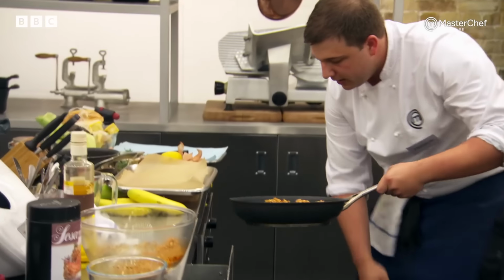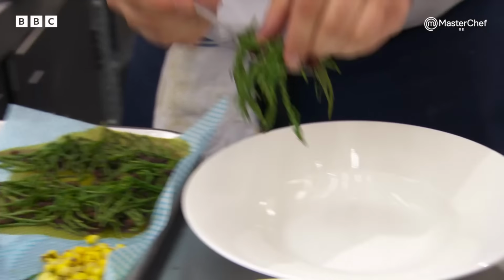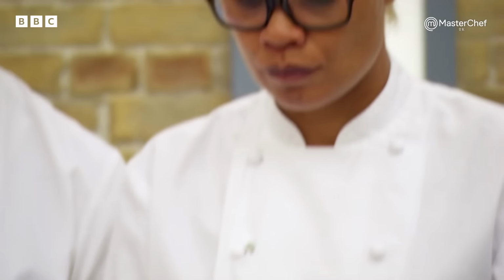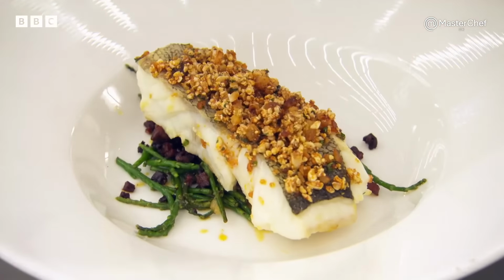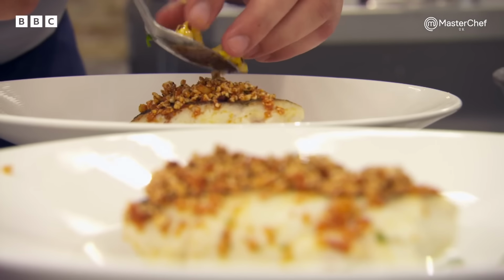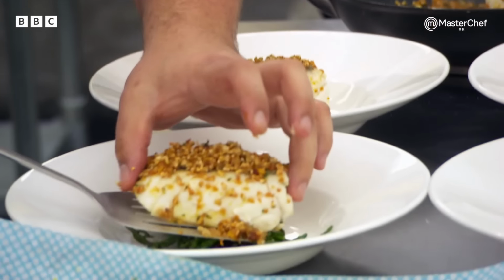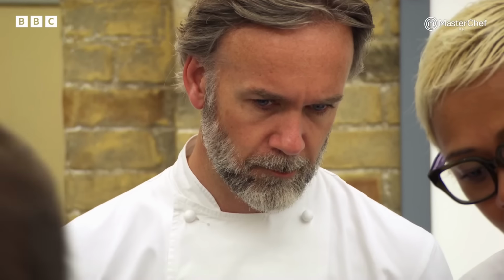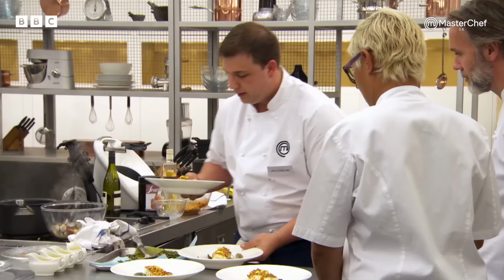Andrew? Yeah. Are we on target? Should be. Just waiting on the fish. I'm going to plate everything else up and then that'll be last on. Smells amazing. Thanks, Chef. Is that everything? That's it. Best plates through.